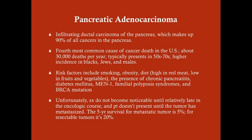Okay, so pancreatic adenocarcinoma. This is an infiltrating ductal carcinoma of the pancreas. This is a cancer made out of the ductal epithelium, which, remember, the duct is what carries the pancreatic juices over to the common bile duct, where it then becomes the ampulla of Vater. And this ductal epithelium becomes cancerous and then infiltrates the parenchyma of the pancreas.